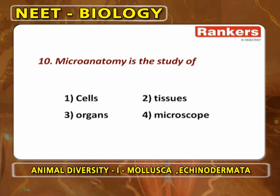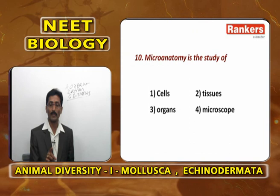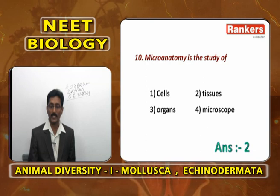Now here the question is, microanatomy is the study of. One is cells, one is tissues, third one is organs, and the fourth one is microscope. What is the correct answer? Microanatomy or histology is the study of tissues. So the answer for this question is the second one. Now, we go for the next question.